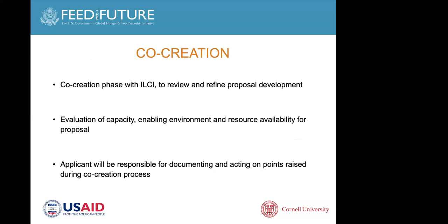After LOI submission, as I mentioned, we'll enter the co-creation phase, and we won't talk about the final proposal stage on this call, but the co-creation I'll just mention quickly. What we really mean by this is where we take a short list of applicants and work with them over that period of time of about just over a month to review and refine proposal development. We'll be looking at bolstering capacity building, enabling environment, resource availability, and just evaluating those capabilities and how we can help the programs build that into a full proposal. But we want to articulate that the applicant is responsible for documenting and acting on all the points raised during the co-creation process. So it's the ultimate responsibility of the applicant to put forward the final proposal, which is still competitive.